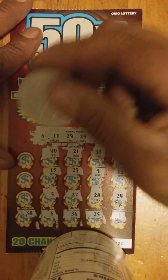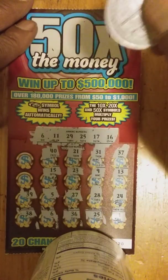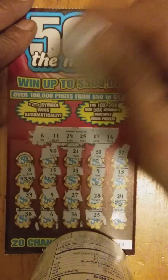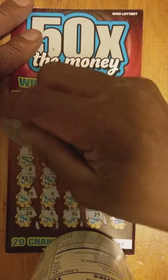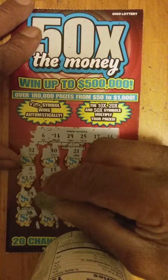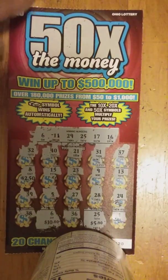And there's money, match. 38, no. No 30s. 29, uh-oh, my bad. Number 8, looks like 2,500, that'll be nice too. 32, no. So all we got is the matching 6 and 25. And what we got here? Small ones. 10, break even. And 5, 15. So I'll take it.